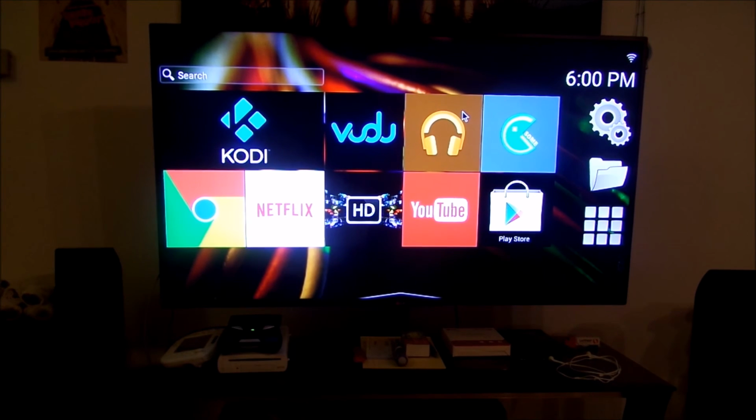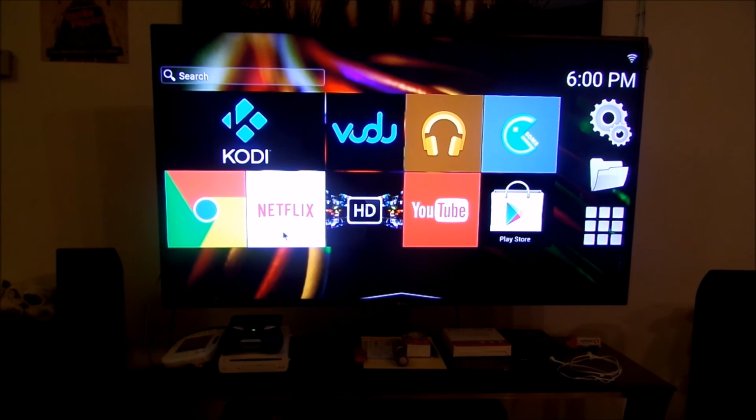The only reason I launched the original stock launcher is because I wanted to show you guys how it normally comes. But this is how I'd normally be sitting down at my TV in my room, using this as a home theater, watching Netflix, launching whatever I wanted to do and watching TV.